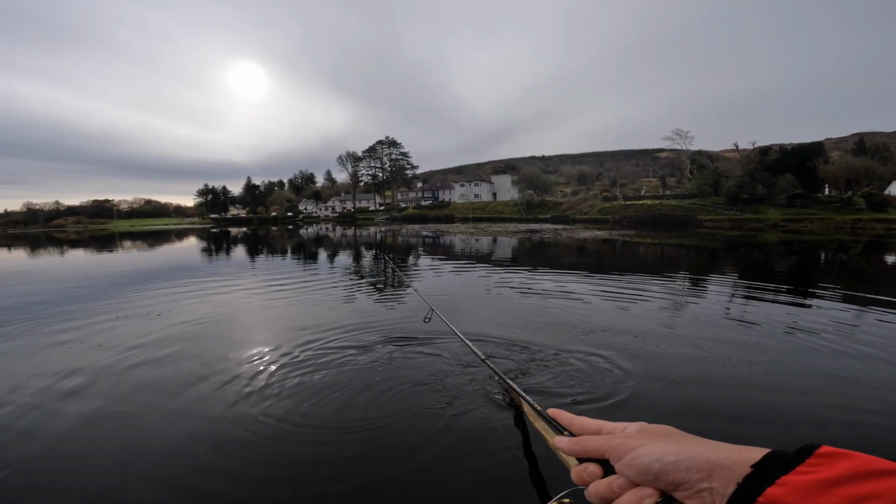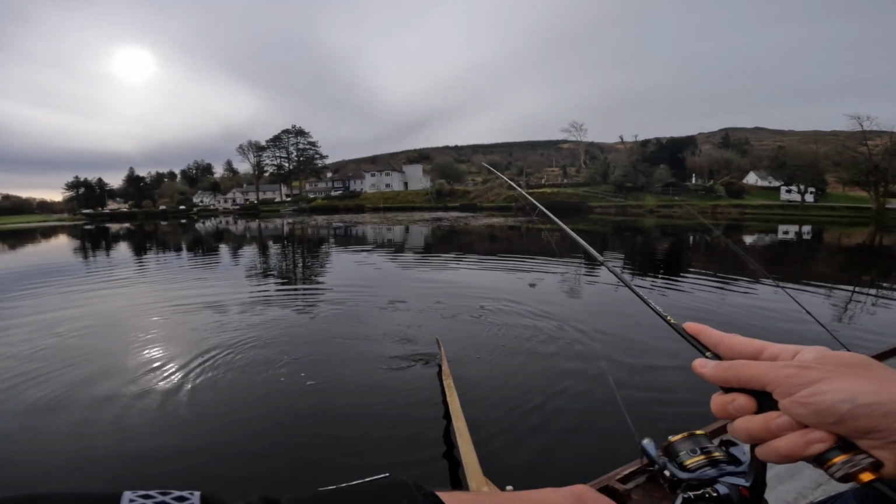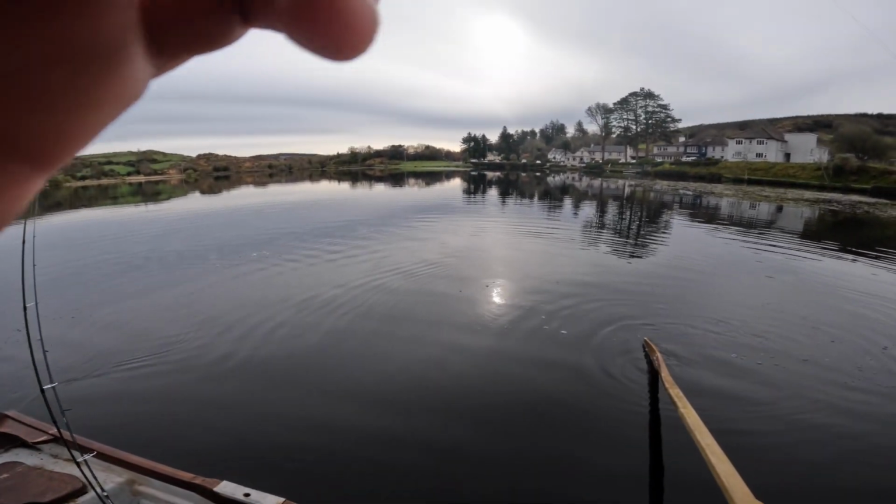I wonder if we go to the deeper areas, are we going to be catching larger fish? Yeah, I think that's where they would be. Okay, I'm going to change rigs real quick.